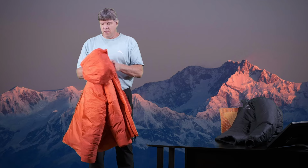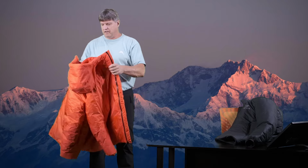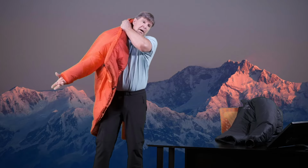All right. Now, the Alpha Parka is Arc'teryx's like top of the line jacket. All right, there's a lot of things here we're going to talk about. I did buy this in a size extra large.